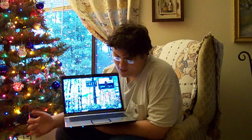So there's no actual scratches on it, just dullness where it would rub against the case there. The computer's in overall still great condition. Scratches everywhere, but it still works, and that's what matters.